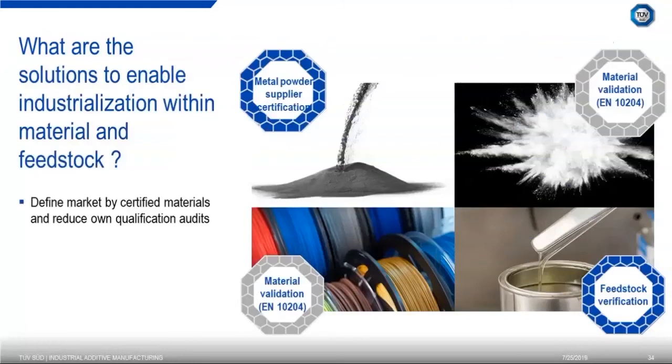It's a metal powder supplier certification, where we certified the first metal powder supplier, which is a company from Germany, Rosbach. We are offering material validation. So if you want to validate your material properties for reproducibility and other aspects, of course, this can be done with us. And as well the feedstocks verification. We are thinking even further to qualify a material together with a process and printer for a dedicated use, which will help to reference a fixed material property. Because material property results always in combination with a dedicated end-use printer and process.